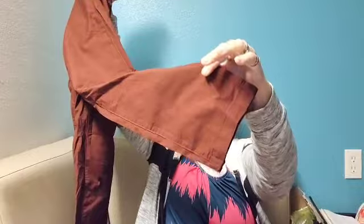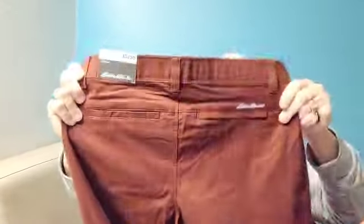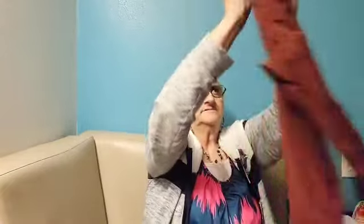Okay, let's see here. We got some Eddie Bauer jeans, 30-30. Brand new with tags. $70 in the U.S., $90 in Canada. And they are straight leg. Got the Eddie Bauer sign on the back. Slim straight. That's what they are. Slim straight. 30-30. Oh, you got some markings on this. Yeah, that's just like dust or something.